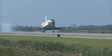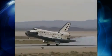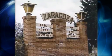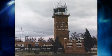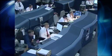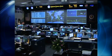NASA's Kennedy Space Center in Florida and Edwards Air Force Base in California are well-known landing sites for the Space Shuttle fleet. But the agency has a roster of runways around the globe that could host a shuttle in an emergency. Long before a shuttle crew spots its intended landing target, mission controllers are closely monitoring the spacecraft, the crew, and the weather at several landing sites before issuing a go for deorbit burn.